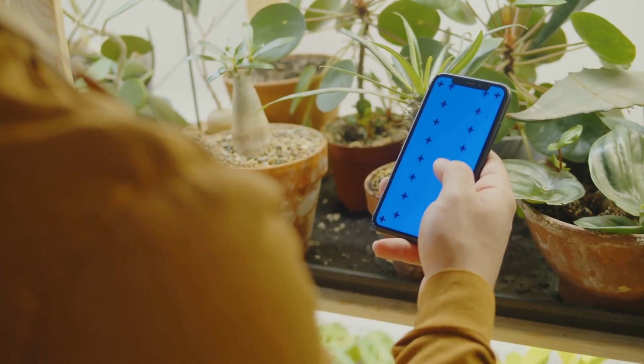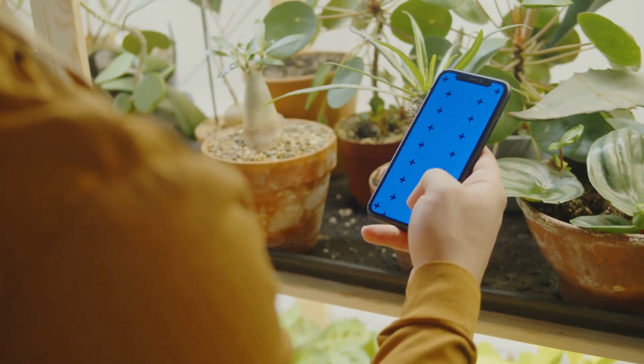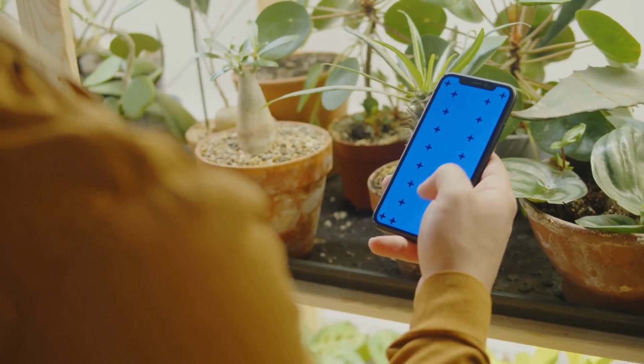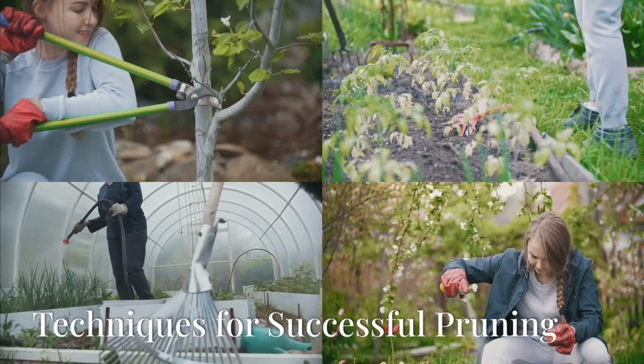Remember, it's always best to consult specific pruning guidelines for individual plant species to ensure you're pruning at the optimal time. Each plant has its own needs, and following expert advice can lead to the best results.